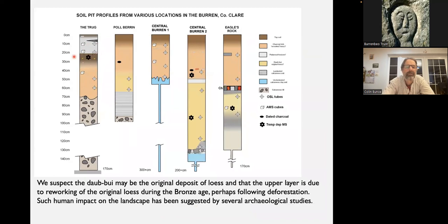This is the trog, the first location I explained to you. There's a very definite horizon there. This is the photograph that I just showed you with this pale horizon in the middle. And at Eagle's Rock, there's also a very stony horizon separating the two layers.